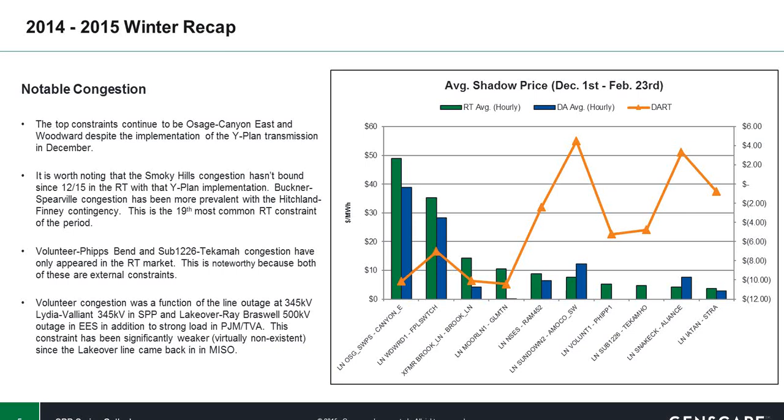And lastly, just a couple quick notes on the Volunteer to Phipps Bend, as I know that was a big one for the winter. We were able to get some pretty definitive information as far as the drivers. The first one being the line outage at Lydia to Valiant in SPP, and then also a MISO line outage at Lakeover to Ray Braswell.